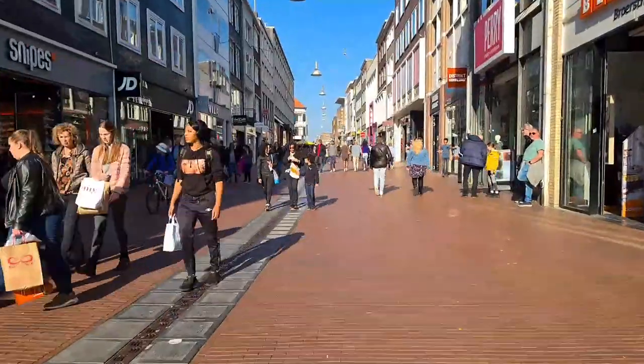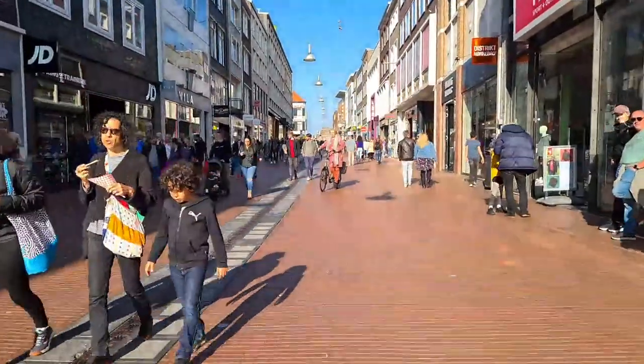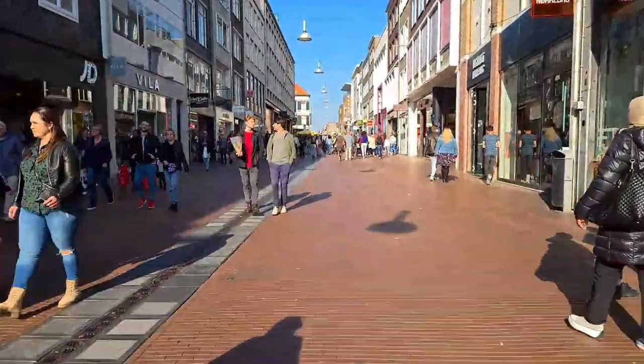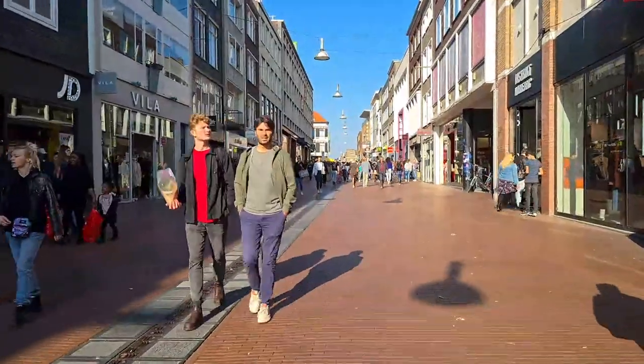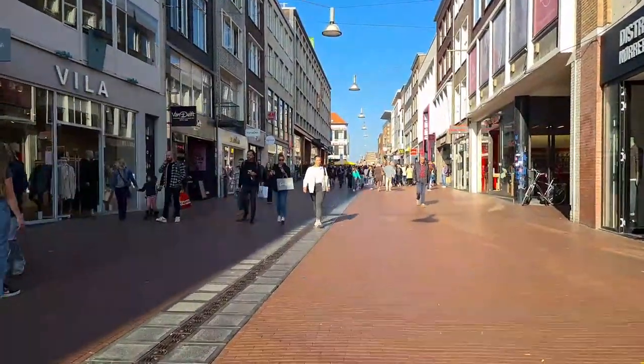Everyone goes in the other direction. I think I'm going the wrong way. Did you see the grandma? She's not stopping, even on the bike.